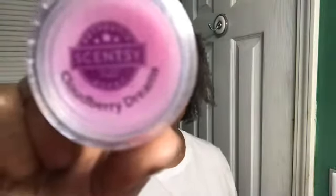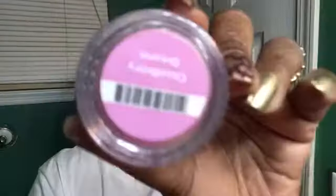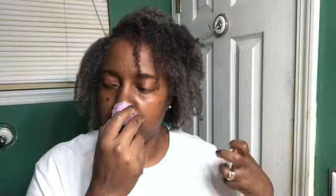Next we have Cloudberry Dreams. I am so excited for this. So, look at that pretty colored wax. Just gorgeous. Let's take a sniff. This is pretty. It's a fruity scent. It smells like fruit and something else. Like a light fruit. And I don't know if I'm just saying light because of the cloud name.